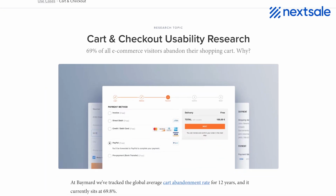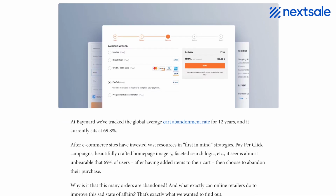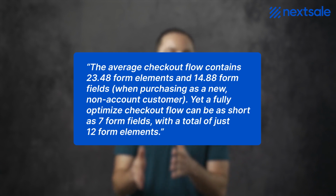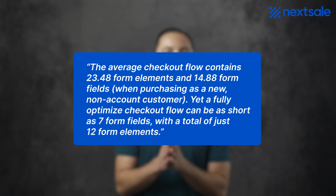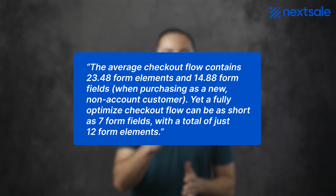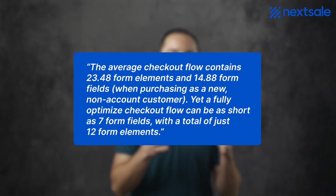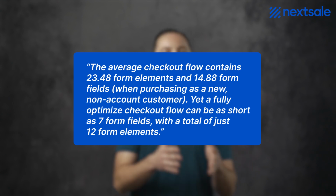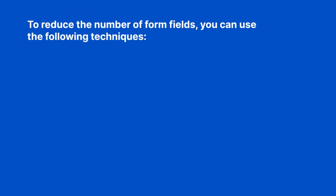The Baymard Checkout Usability Study reveals that 5 and 6-step checkout flows are the two most common checkout lengths. Quote, "The average checkout flow contains 23.48 form elements and 14.88 form fields when purchasing as a new non-account customer." Yet a fully optimized checkout flow can be as short as 7 form fields with a total of just 12 form elements. So to reduce the number of form fields, you can do the following techniques.